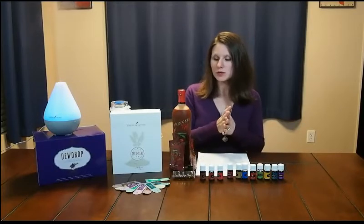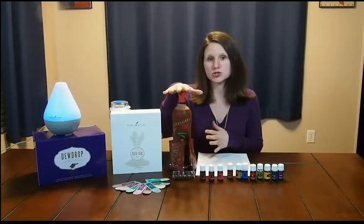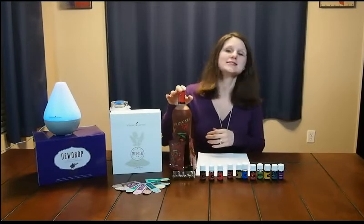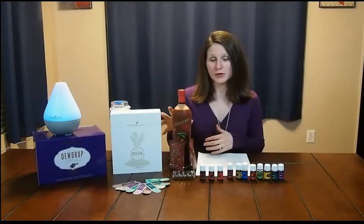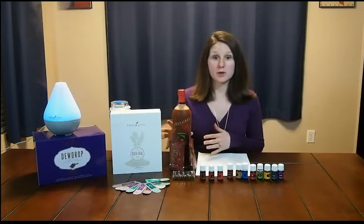The next thing that I do want to talk to you about is the Ninja Red. So this is a drink. I take it every morning. You only need to take 1 to 2 ounces. It's a juice, and it is an antioxidant drink. It is made with different oils and also wolfberries. Wolfberries are the absolute highest antioxidant that is out there on the market.